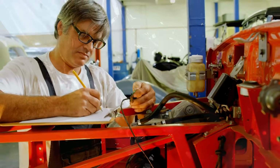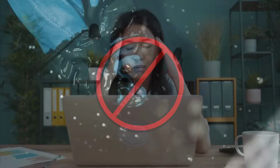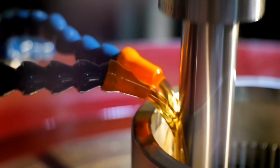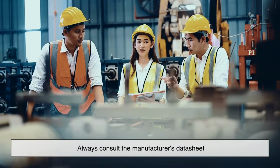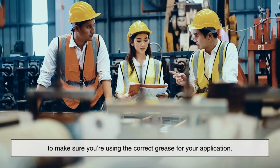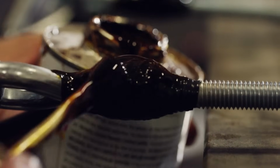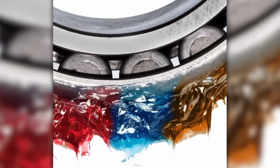But here's a word of caution: don't rely on color alone. Since there's no global standard, it's crucial to check the grease specifications. Look at the base oil type, thickener, NLGI grade, and any performance additives. Always consult the manufacturer's datasheet to make sure you're using the correct grease for your application. And if you're switching brands, even if the color looks the same, you should check for compatibility first. Just because it's red doesn't mean it's the same thing.